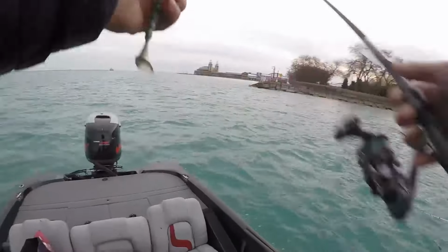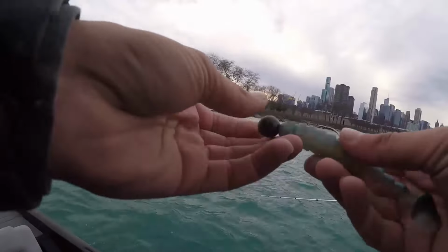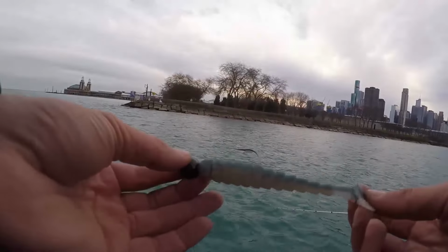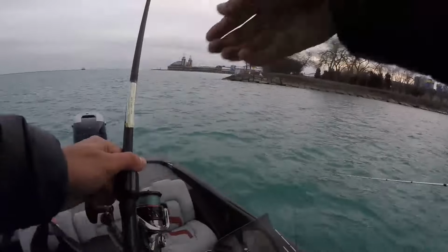So the reason you guys didn't see smallmouth footage from earlier is that the goal of the day was to catch fish on the tightrope jig and only the tightrope jig. It's true. But they were really on shad earlier, and they very much like this very large 4.75 inch trailer. But we're not going to do that right now, Ryan. We're not going to do that.